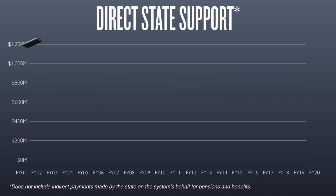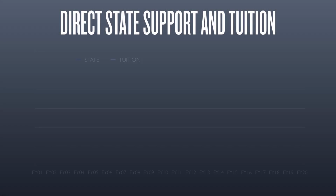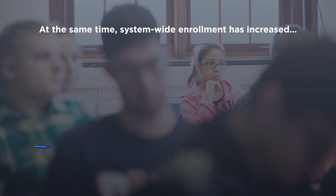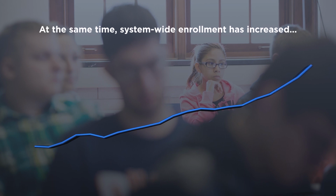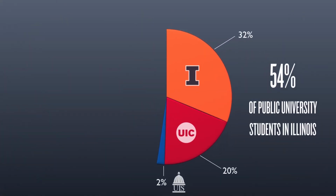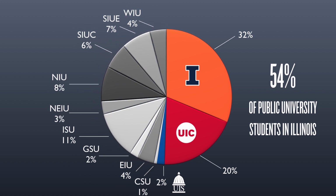Direct state support for public universities across the country, including the University of Illinois system, has declined significantly, placing a larger financial responsibility on students and their families. 20 years ago, the state provided $3 in direct support to the university system for every dollar in tuition revenue. Today, there is $2 of tuition for every dollar of direct state support. At the same time, system-wide enrollment has increased by nearly 22,000 students. The system's 3 universities enroll more than half of all students attending public universities in the state.